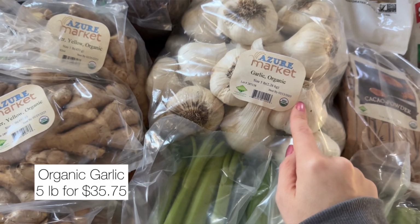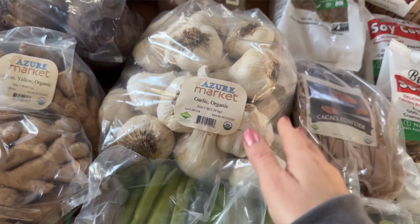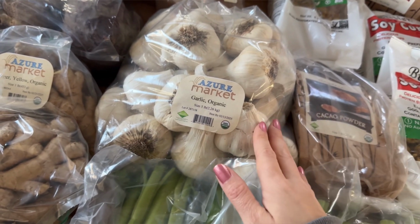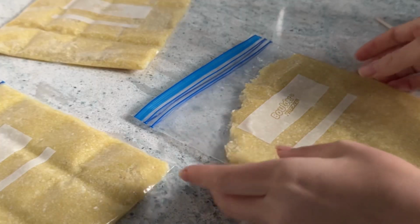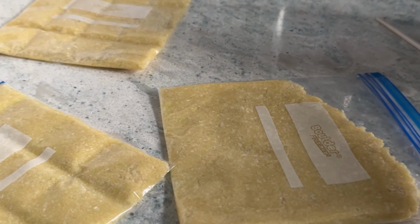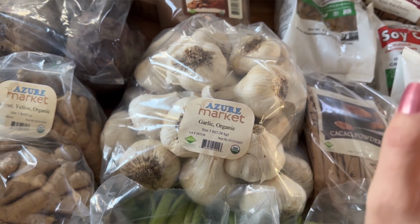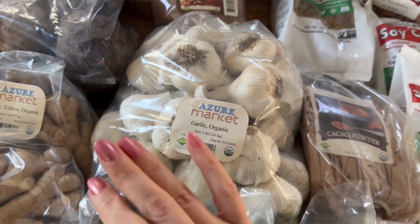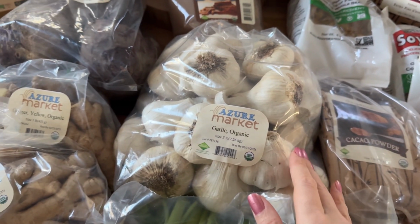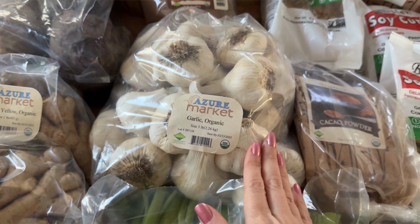Same thing with the garlic. I purchased a 5-pound bag, I think in October. And half of that was used to grow more garlic in the backyard, and the other half was used to mince and freeze. And let me tell you guys, it's a lot of work when you're peeling all of this, but it tastes so good in your cooking. It tastes so fresh, so worth it. So make sure you have a TV show or a marathon to watch, because you're gonna be doing this all day.